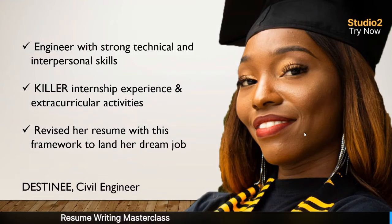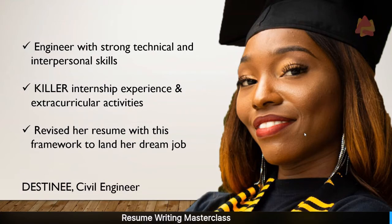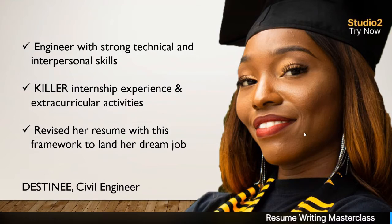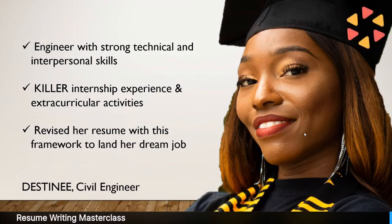And so when me and Destinee did her resume revision, we really revised this within this exact framework, and it helped her to land her dream job right out of college. She didn't have that terrible waiting period where she didn't have a job and she was job searching. Like, no, I think a week before she graduated, she had her offer letter in hand to start her full-time role.